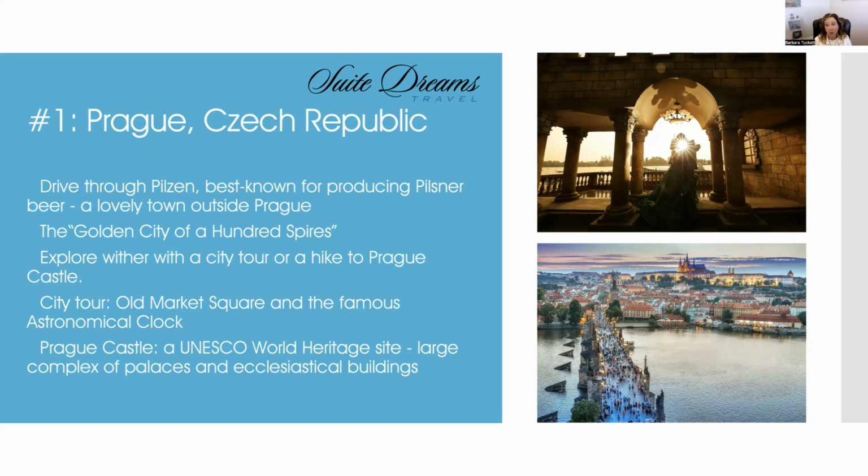On a pre or post Prague little land extension, you get to go on a city tour or a hike to Prague Castle. If you decide to go on the city tour, then you'll visit things like Old Market Square and the famous astronomical clock. If you decide to visit, Prague Castle is a UNESCO World Heritage Site, and it's this huge complex of palaces and cathedrals and buildings and all kinds of places. So anyway, Prague is an amazing pre or post cruise destination to visit.